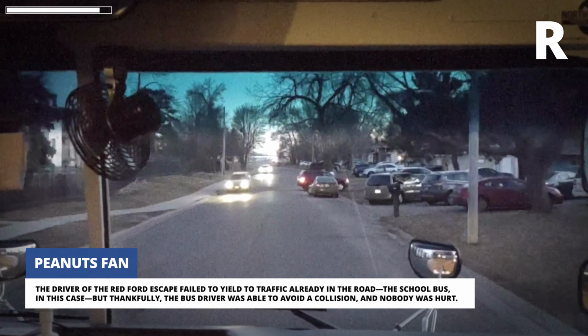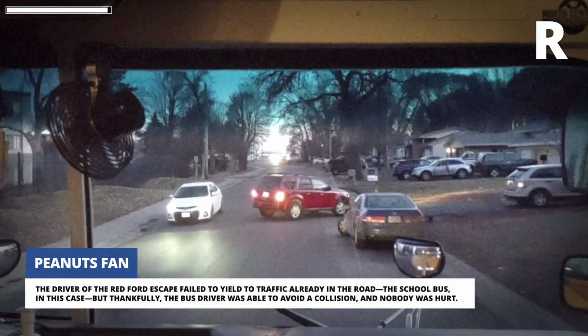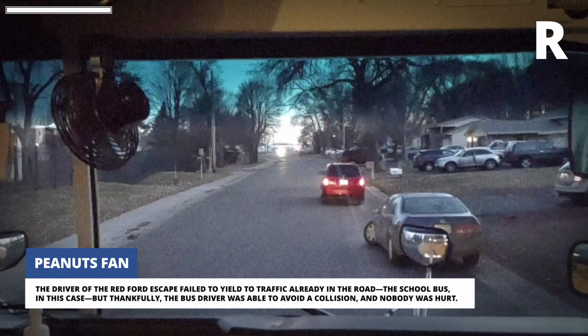The driver of the red Ford Escape failed to yield to traffic already in the road, the school bus in this case, but thankfully the bus driver was able to avoid a collision and nobody was hurt.